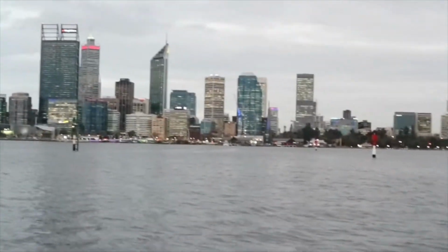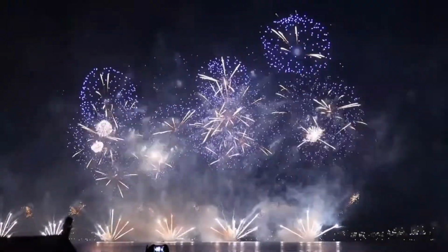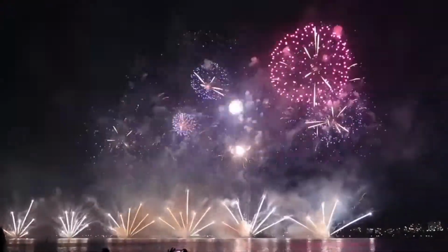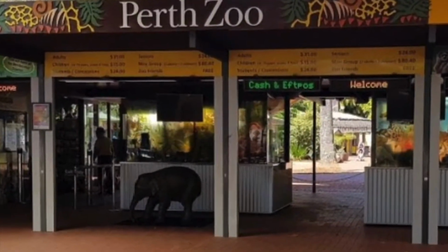And this is how it looks in South Perth. It's very stunning, especially when it's sunset. You can really see the city lights. A perfect spot to view the fireworks during Australia Day. It's magnificent, and every year I look forward to seeing this one. You could also check out Perth Zoo if you're fond of animals.